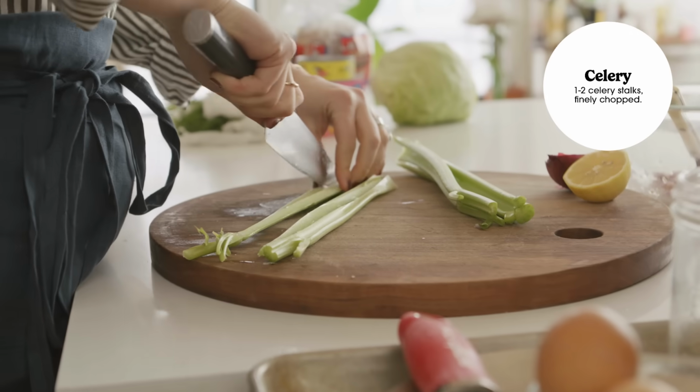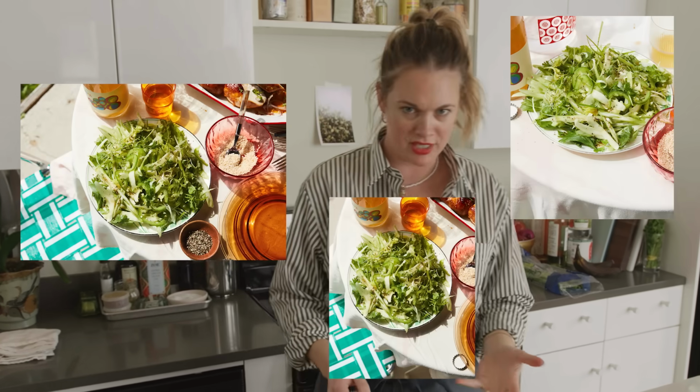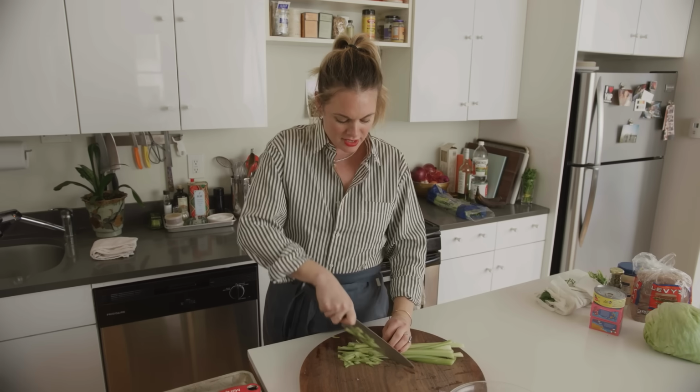I mean, I put it in everything. In my stuffing, in my chicken pot pie. I have whole salads where 80% of the dish is celery. I posted about it on the internet and I was like, celery, top 5 favorite vegetables. And everyone was like, you're disgusting.